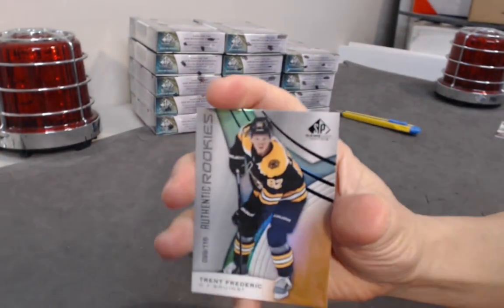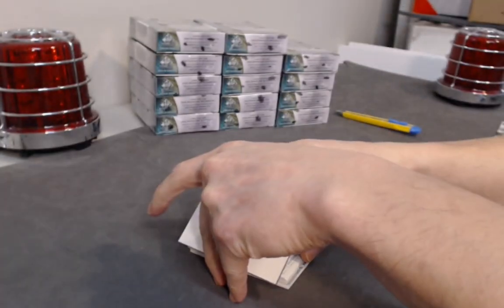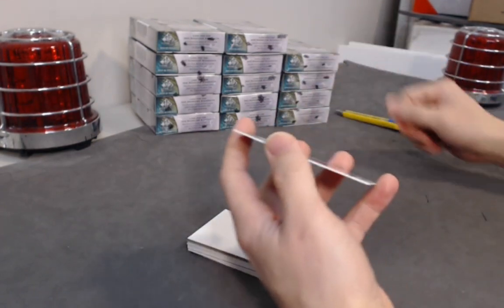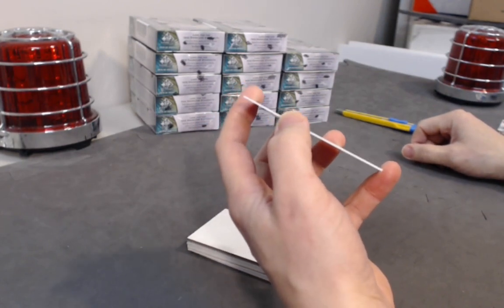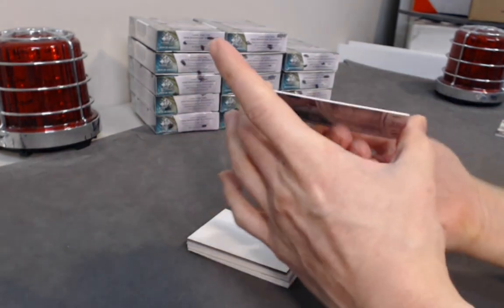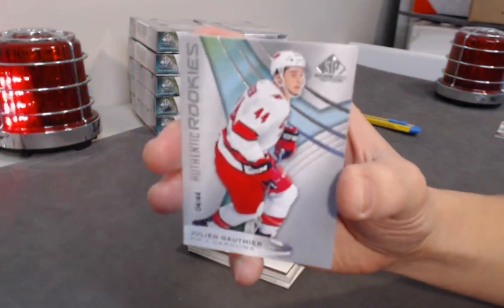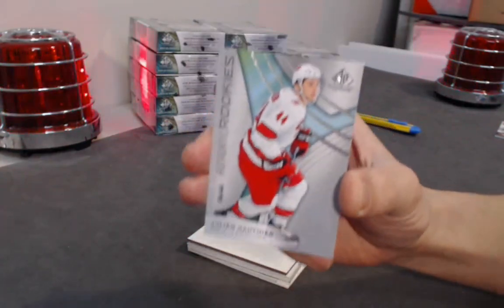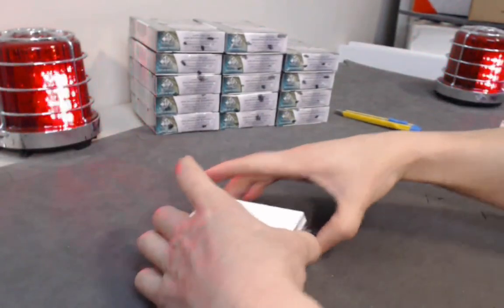Trent Frederic out of 116, RC. Next, not bad. Wow, we have a rookie jersey number out of 44. That's pretty cool. 4 of 44. Lots of fours for you. Rookie for the Hurricanes, Julien Gauthier. Very good hit for Gauthier.